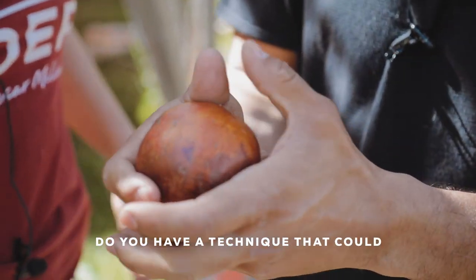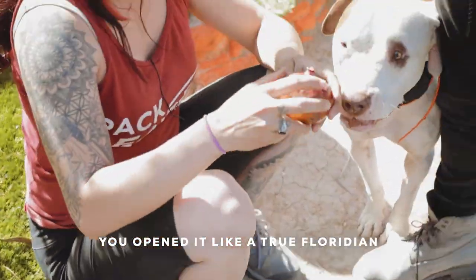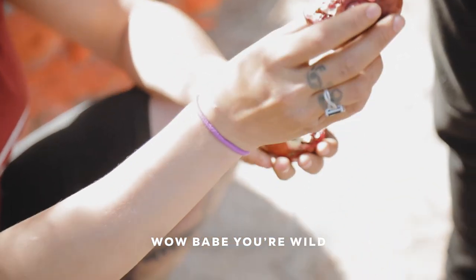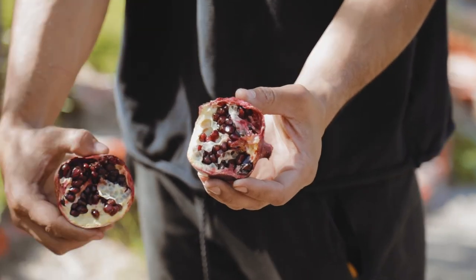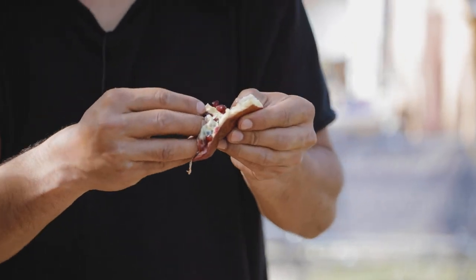I don't know how to open these. Do you have a technique that could... Look. You opened it like a true Floridian. Yeah. Wow, babe, you're wild. Dang. But, really good, guys. Right?